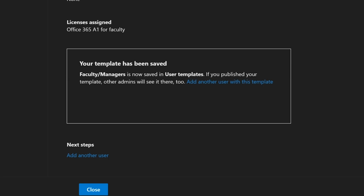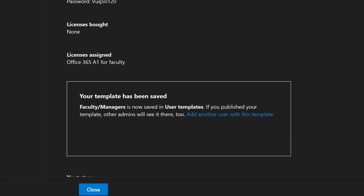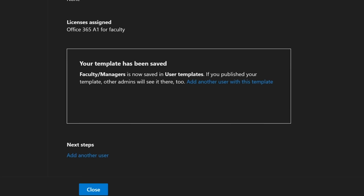And now next time I can just select the template instead of having to go through everything else and assign all these licenses. So if another faculty member or manager starts working, I'm just going to use that template, right? And we can add another user, which we can certainly do.